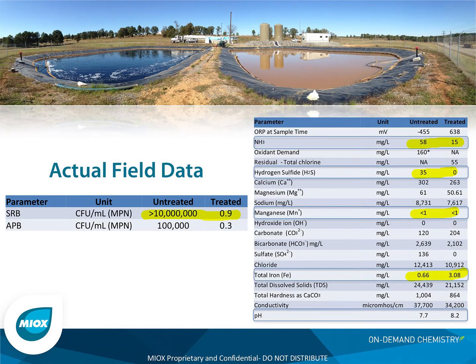We actually went to the field, and this unit's been running, and it's doing a good job of killing bacteria, but we wanted to prove it on site. Essentially what you're seeing in the picture there is a treated and an untreated pit. As trucks would offload, half of the water would go to one pit and half would go to the other pit. We grabbed samples and made sure that we had chlorine residuals here. You can see the ORP numbers now. You can see there was some ammonia in this water, so we were still reacting with the ammonia in the water, but we were getting extremely good kills.